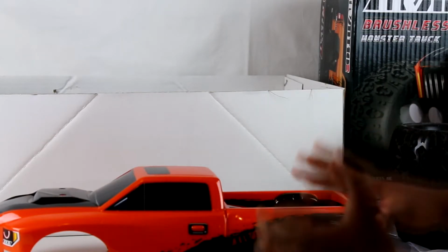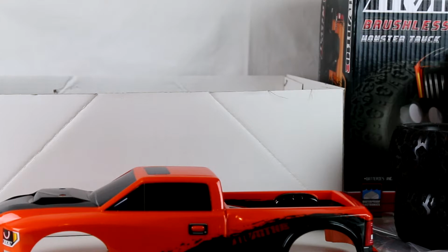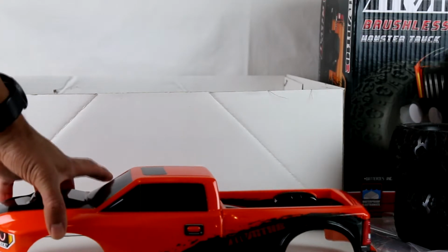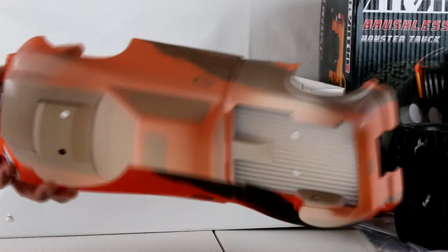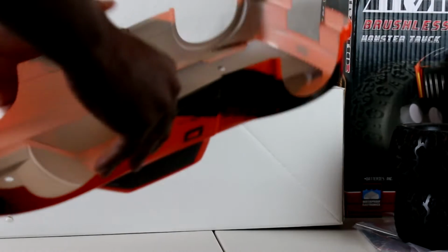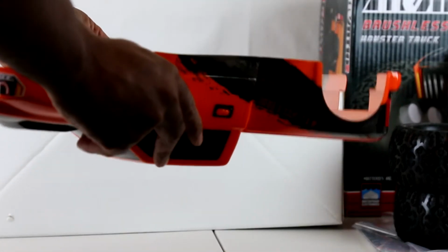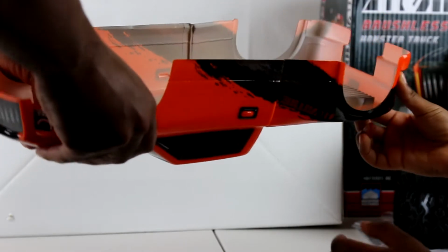The body feels very, very firm. Well, that's good. So do you think it's going to be able to handle your bashing of the vehicle? You think it's going to break up, or you think it's going to do pretty well? I think it'll do pretty well. I think so too, guys. It does feel very, very good. It feels nice and firm in the hands. Not too brittle so far.